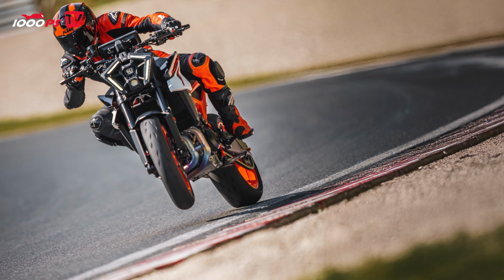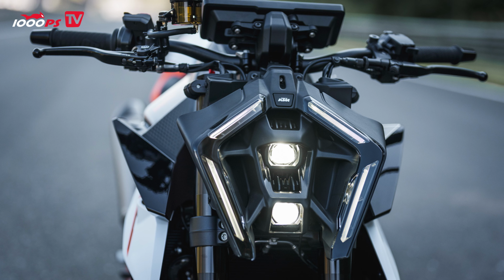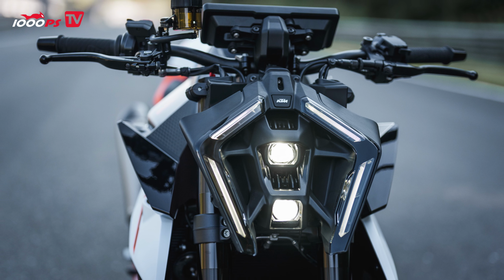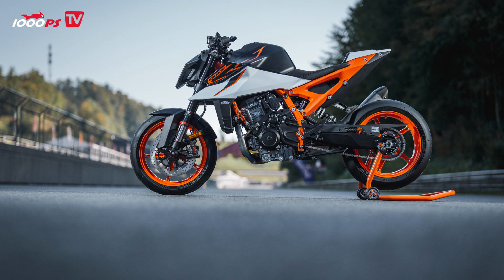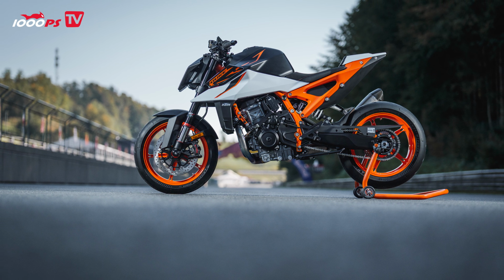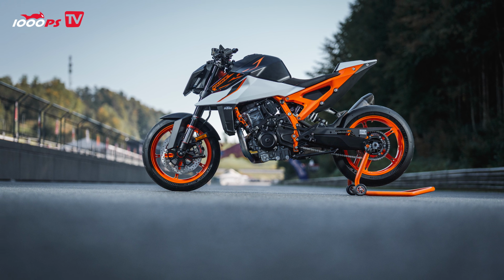From the front, it's almost identical to its sibling. However, it comes in the classic R colors with white accents and the signature orange frame. It still retains the tubular frame at the front, while at the back, it now has a lighter subframe, also in orange. Personally, I think it's radical and certainly doesn't look bad at all.